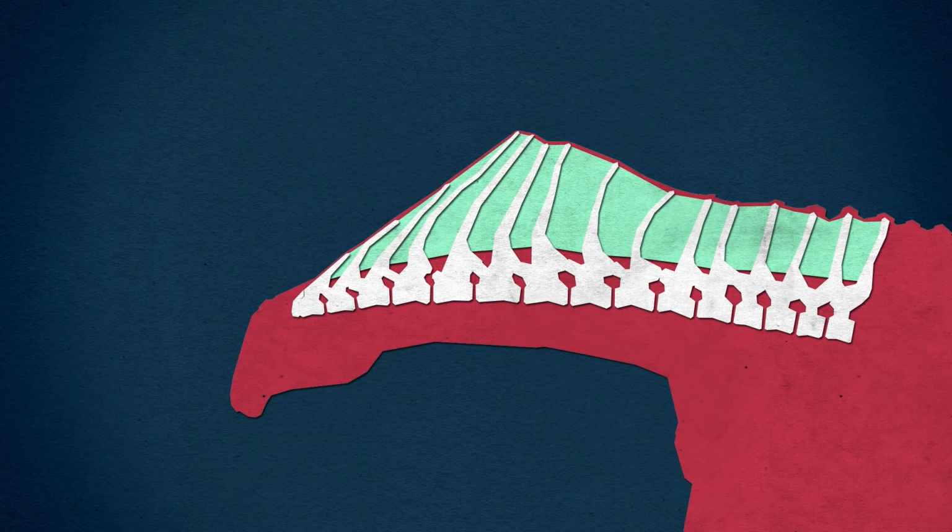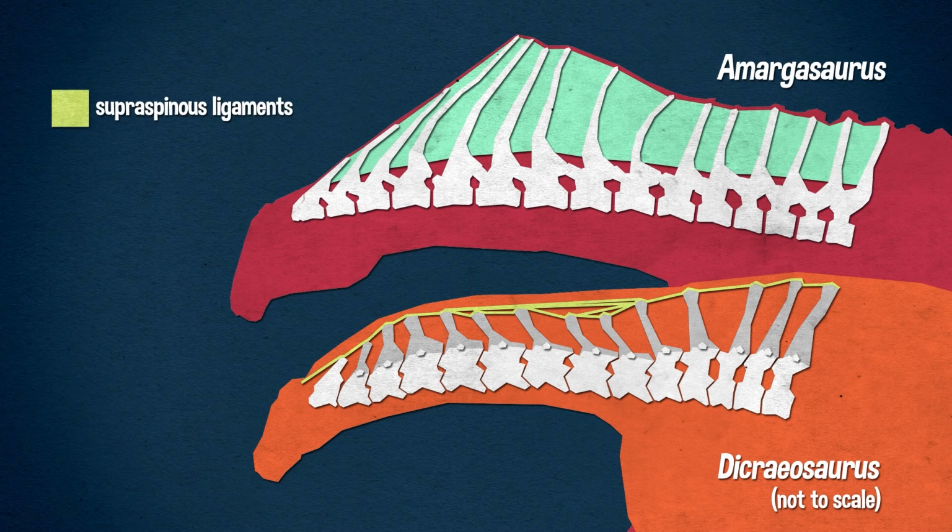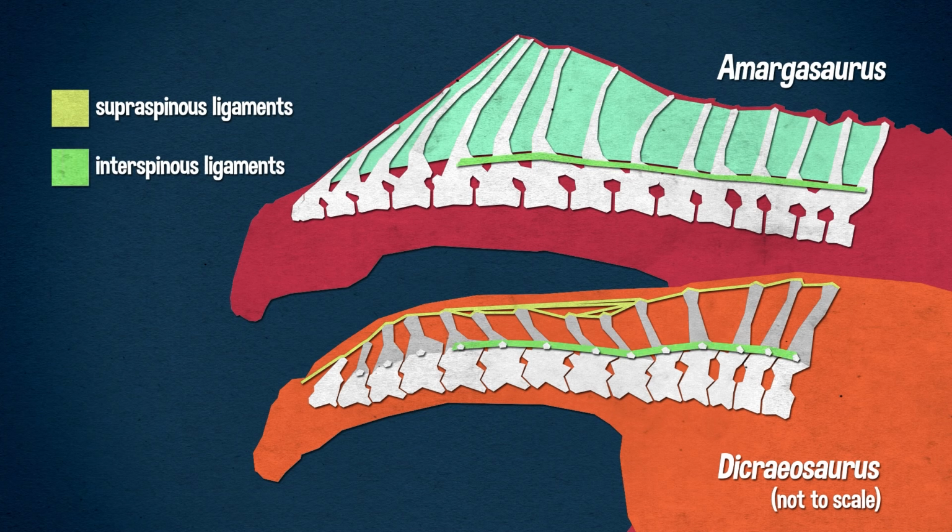of the spines. We talked about in the episode that in Dicraeosaurus we see these really clear ligament scars at the tops of their spines that were supporting the supraspinous ligaments, because they're paired. Then in between the forked spines, in the middle of the trough, there's this knob in Dicraeosaurus that is what the interspinous ligament attaches to. Amargasaurus doesn't have either of those osteological correlates.